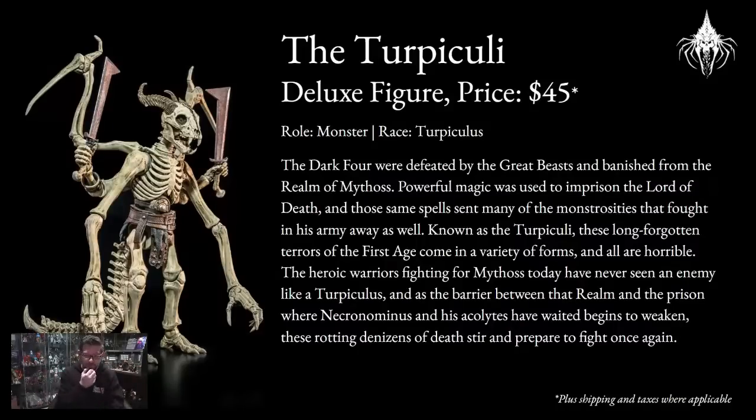That's all of them. The Dark Fur were defeated by the great beasts and banished from the realm of Mythos. Powerful magic was used to imprison the Lord of Death, and those same spells sent many of the monstrosities that fought in his army away as well. Known as the tuberculi, these long forgotten terrors of the First Age come in a variety of forms, and all are horrible. The heroic warriors fighting for Mythos today have never seen an enemy like a tuberculous. And as the barrier between that realm and the prison where Necronominus and his acolytes have waited begins to weaken, these rotting denizens of death stir and prepare to fight once again.